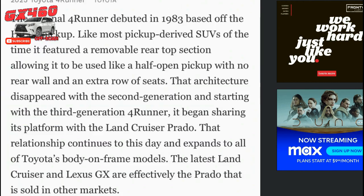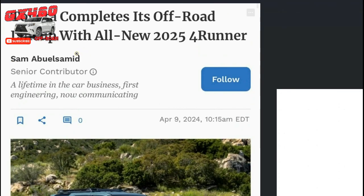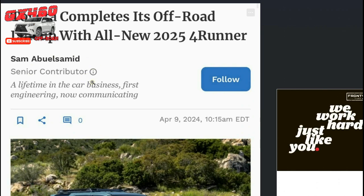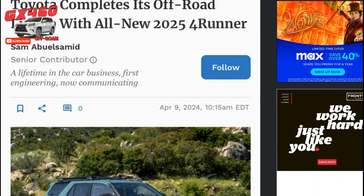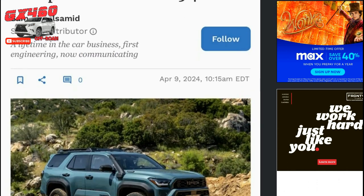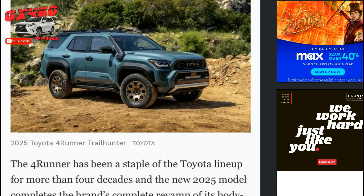This is the Forbes article. Someone screenshotted it, and it's basically talking, uh-oh, Sam, the senior contributor, Toyota wants to have a word with you, I'm sure. I can't pronounce that last name, but Sam, not good. All right, Toyota, if you're listening, it's not really Sam's fault. You paid for Sam to shill this article, so this is what happens when you pay people to write fake articles for you. Stuff like this happens. All right, anyway, I'm just playing.